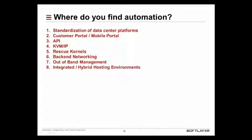Another thing I'd like to point out that is extremely important when you're looking at different options out there: there are a lot of hosting providers that can provide dedicated and cloud hosting, but it's very important to find one that, from a management standpoint, can provide you with the ability to manage both of those environments from the same place.